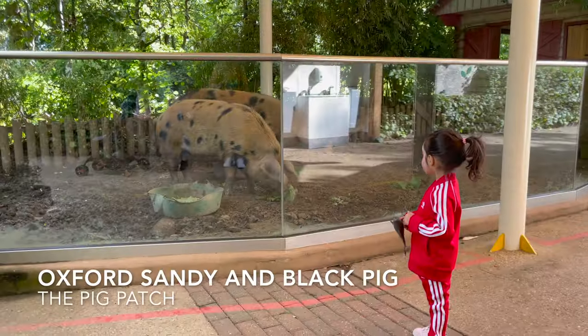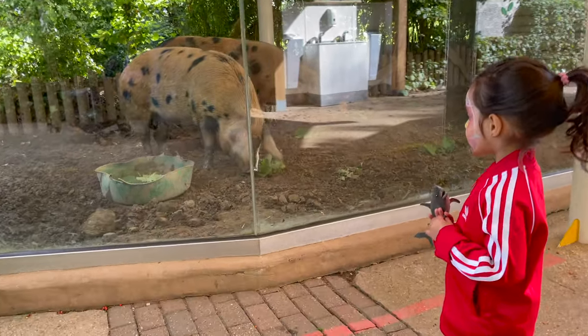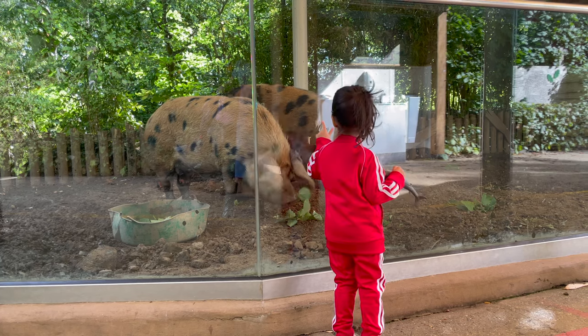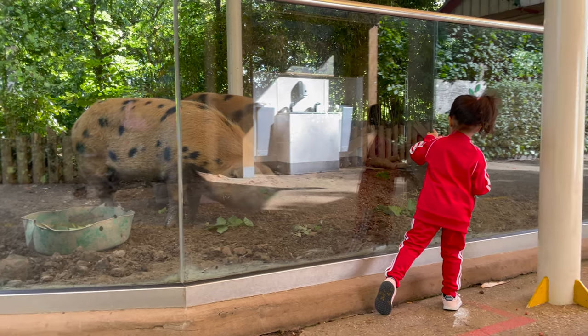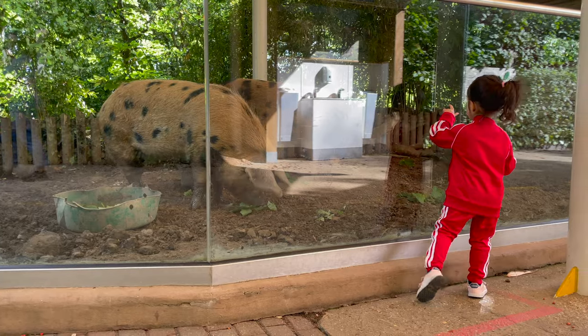What's that? Who are they? That's Peppa and Daddy Pig, is it? Which one's Peppa? And which one's Daddy? Daddy owns three horses. Come on in, you little shark.